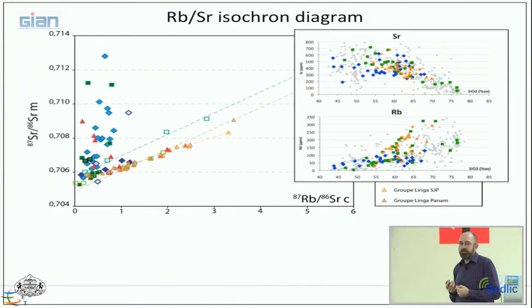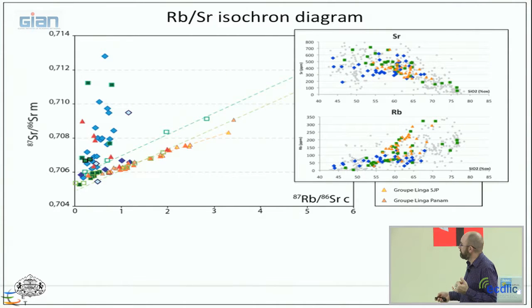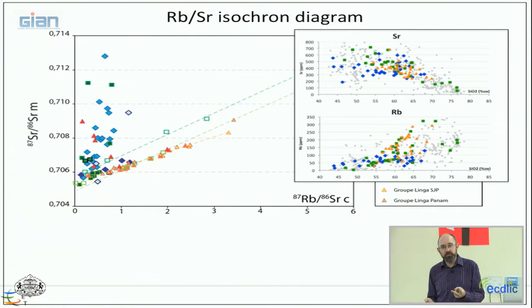You remember what can be a line in the isochron diagram? A line is age-related, isochron, or errorchron in this case, the slope, I have an age, cool. Or a line is process-related, mixing: I have a liquid here, I have a liquid here, I mix them, and then I have a spread. And that's it. That's the only two processes which can give you a line in an isochron diagram.